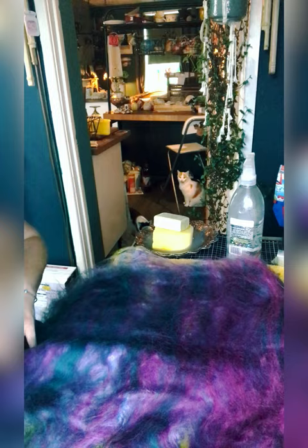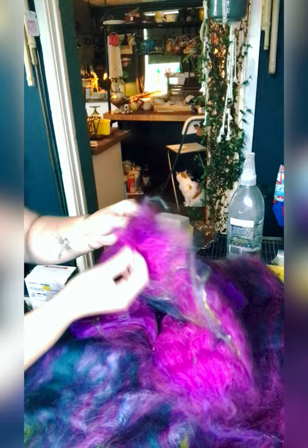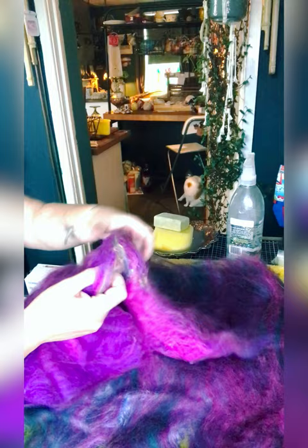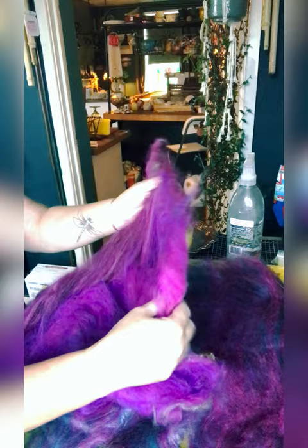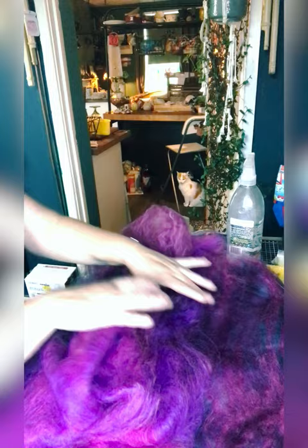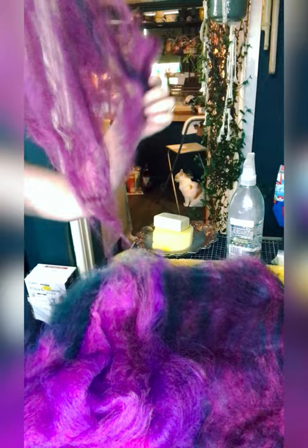So there's bits of purple. There's probably another layer in there between. Yes, there is. So I can pull that layer out as well. And the thinner the layers, the more you can build up the colours. So I'm just going to peel away this purple from this damson. There we go, nearly there. There we go. We've ended up like a cobweb of fibre. So I'm just going to plonk that to one side.